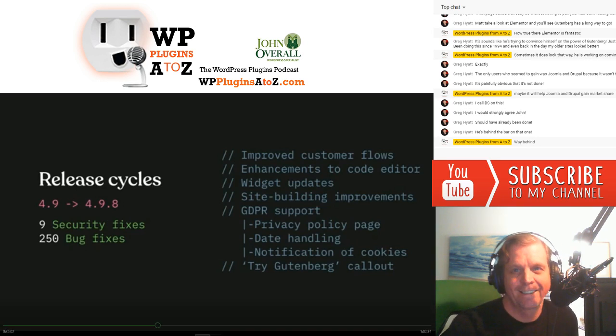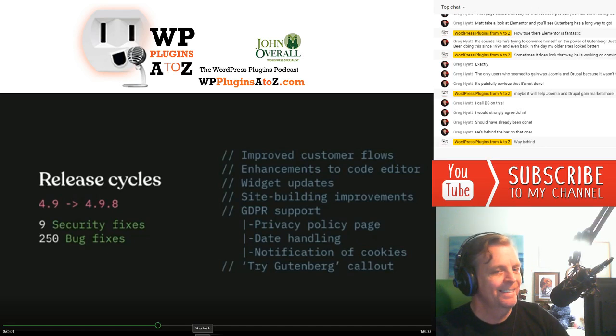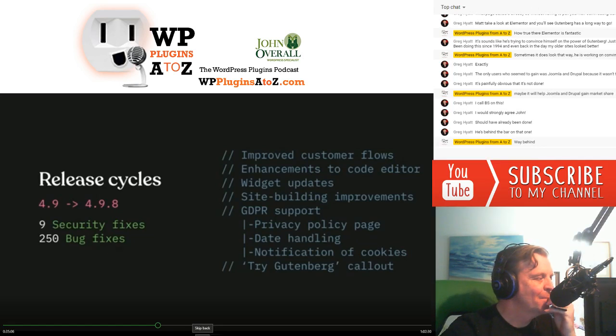Part of what led to Gutenberg being so widely adopted and tested prior to the release. It's actually the best tested code we've ever merged into WordPress.